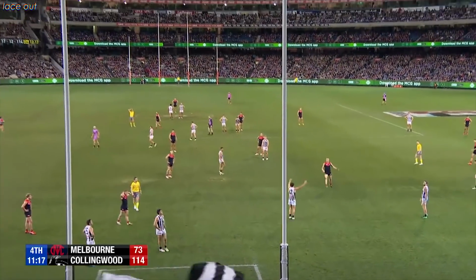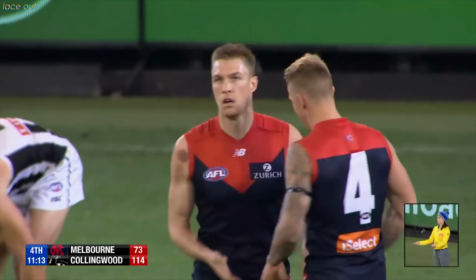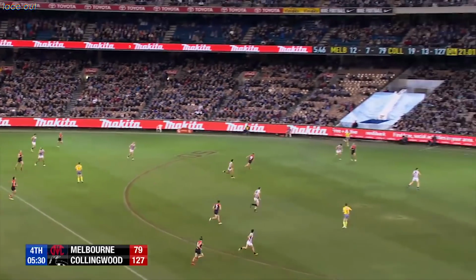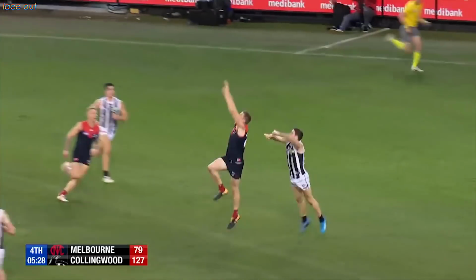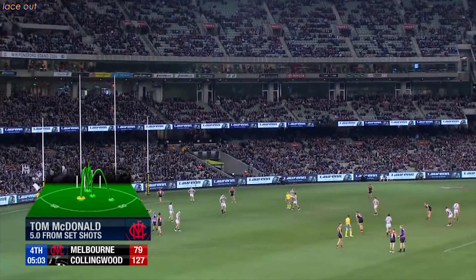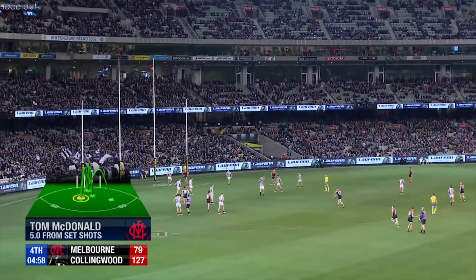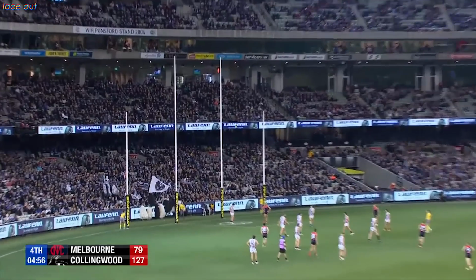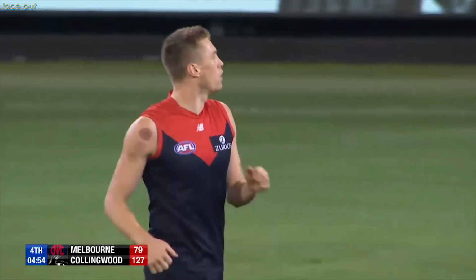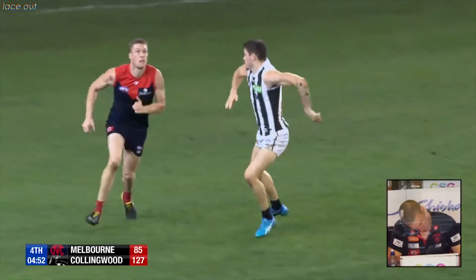Tom McDonald. 5 straight for the D's, but it doesn't count for much. Lit it up the second term, but he's tapered a little. Long ball again, front spot. Well, McDonald again at full stretch. I'm just thinking out loud. 5-2, his previous best in an afternoon. Well, he's gone past that. It's a good effort from Tom McDonald.